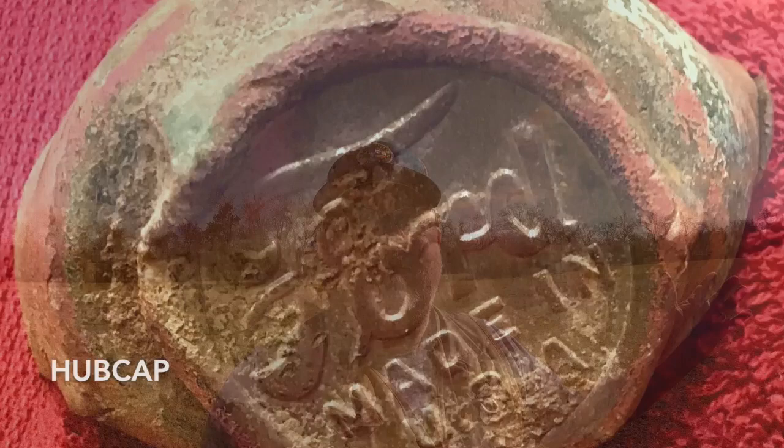I found either a Model A or Model T hubcap, a Model T valve stem, and I found an Eagle Lock from Eagle Lock Company, Terryville, Connecticut. It's a little bitty thing. Here, I'll put some pictures of those right here on the video for us.